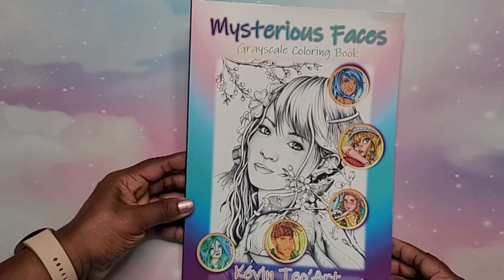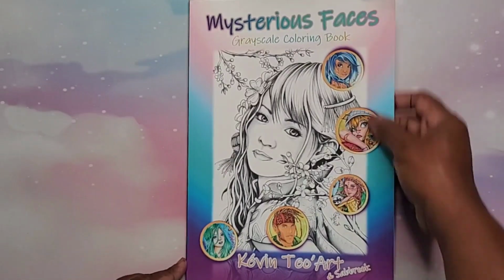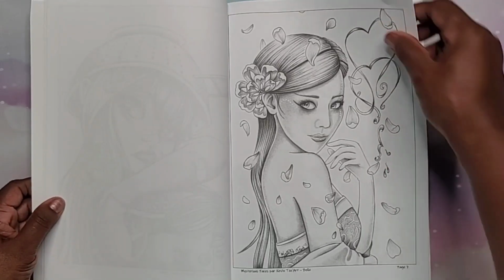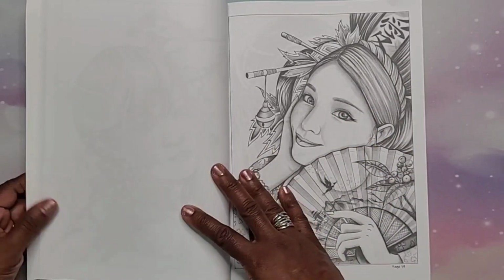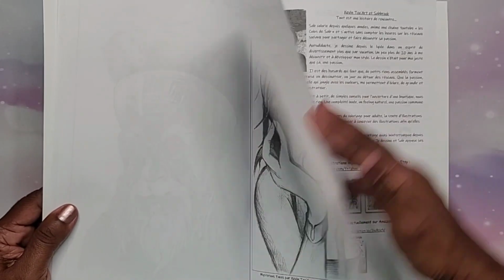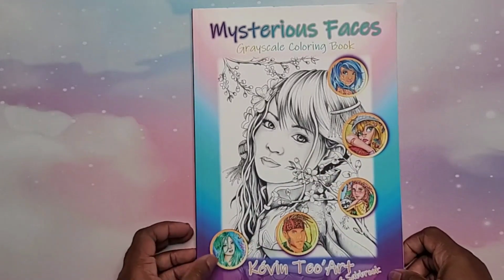Next up, I have another Kevin Teo art book, Mysterious Faces, Grayscale coloring book. Again, I love his art style. It's just gorgeous. It's a plus that it's grayscale for me. Look at that. Oh, it's just so stunning. Look at that. I just love it. Gorgeous. I love the look on that little girl's face. Sassiness. Look at that gorgeous image. Wow. All right, that's Mysterious Faces by Kevin Teo Art. That is a grayscale book.